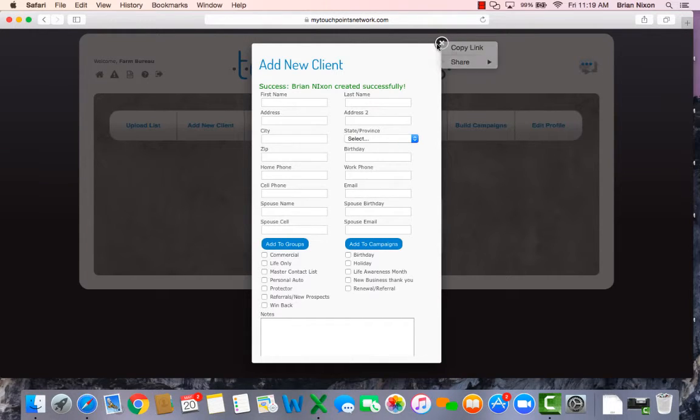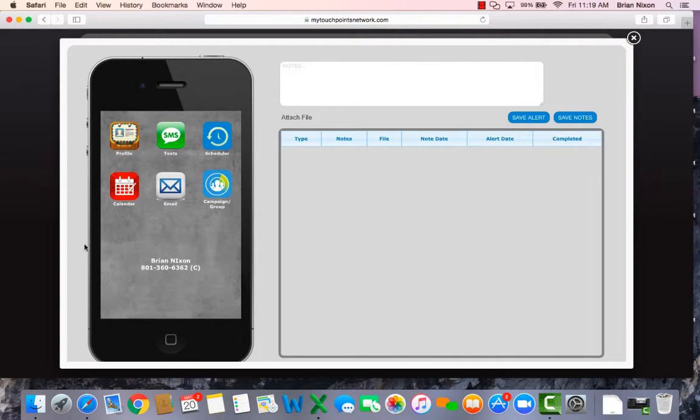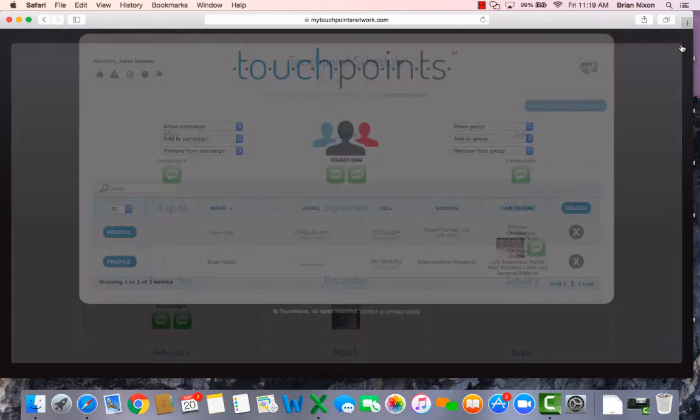And if I click on, I'm going to go find my name here. Just do a quick search. Okay, there I am. See my name, my cell phone, what group I'm in, birthday, holiday, all of those different campaigns. That is going out automatically. And if I click on my calendar here, you can see throughout the rest of the year, it's pretty full. Birthday, holidays, thank you for your business, always asking for referrals. Pretty powerful.